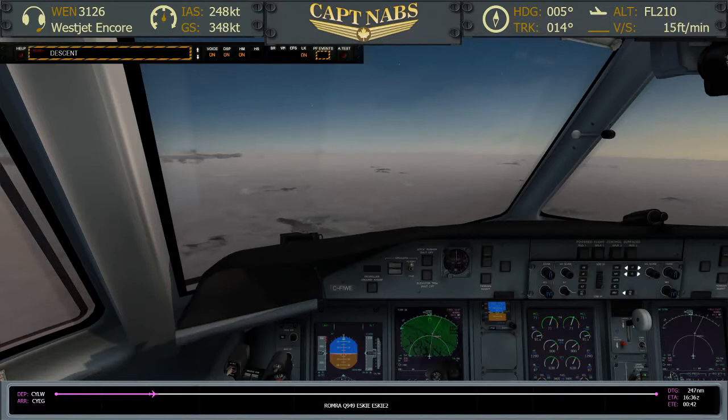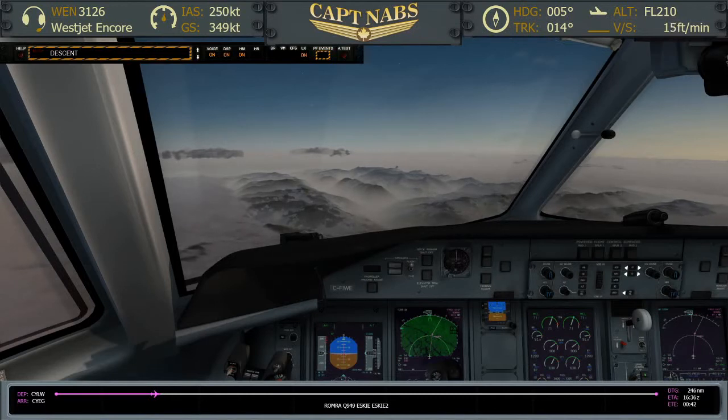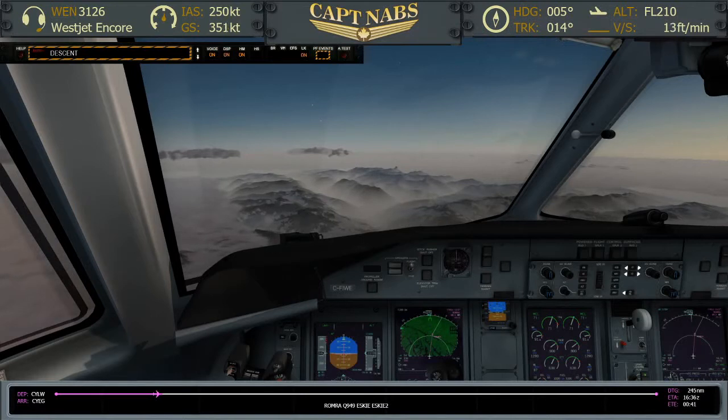Ah, what a beautiful morning though for flying. Nice and smooth out here. Oh, where the hell did those mountains... Oh, the mountains were there all along. I guess the weather just shifted now because of that. That was a little sudden. Just because I actually put in the destination, it suddenly decided the weather was going to be different. That was a little sudden and shocking. Oh well.